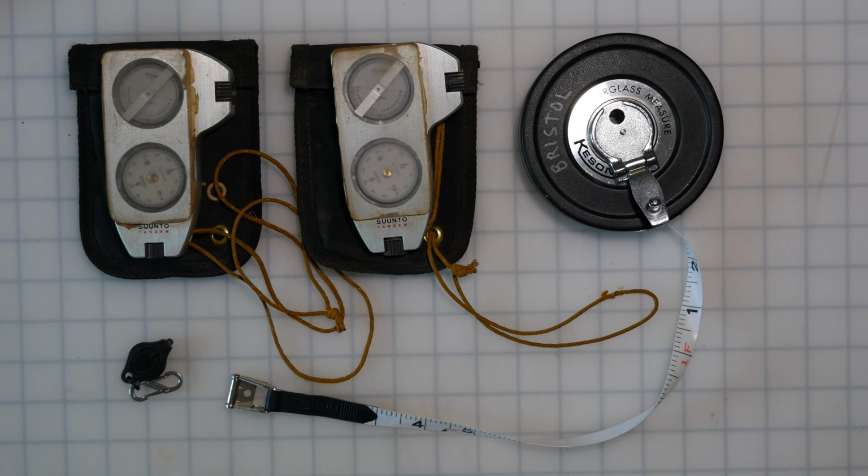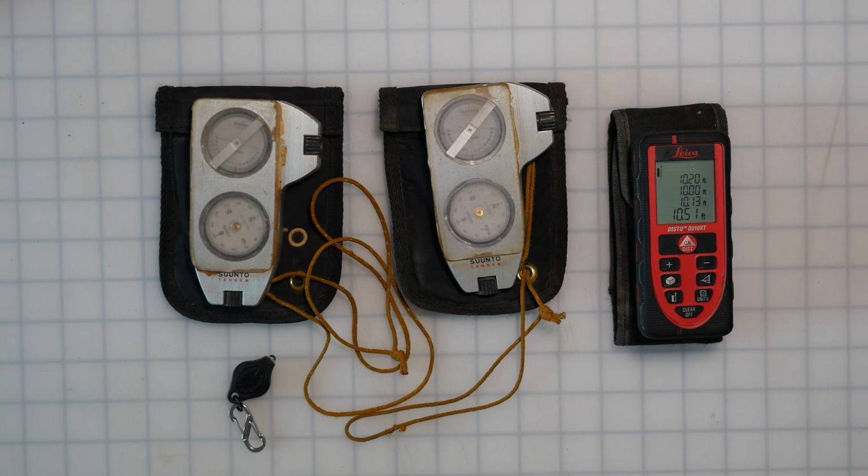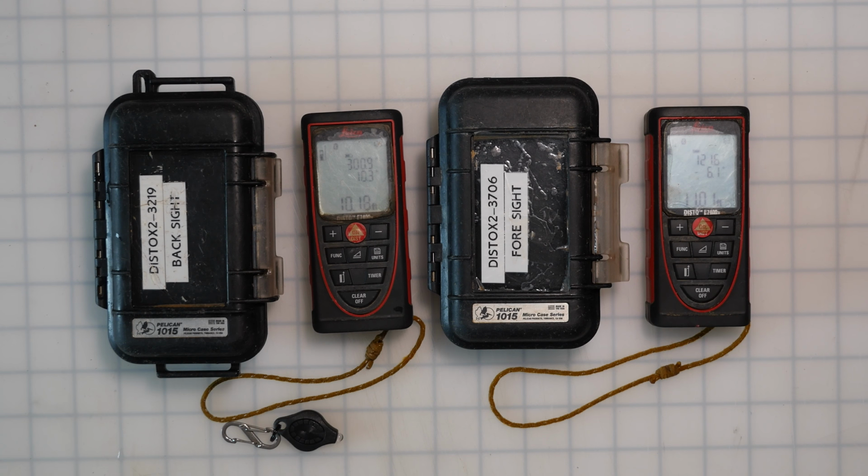There are 3 common sets of survey instruments used in modern cave surveys. They include sighting compasses and inclinometers paired with a fiberglass tape, sighting compasses and inclinometers paired with a laser rangefinder, such as a Leica Disto, and a Disto X. Each of these sets of instruments will generate the critical survey measurements of distance, azimuth, and inclination. The newer electronic measurement devices are generally quicker and less prone to certain types of measurement blunders.